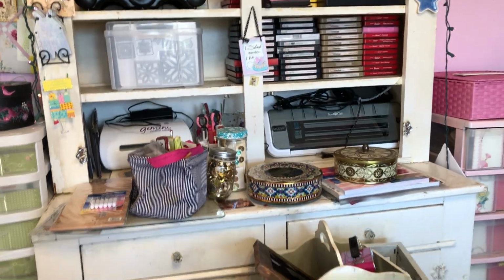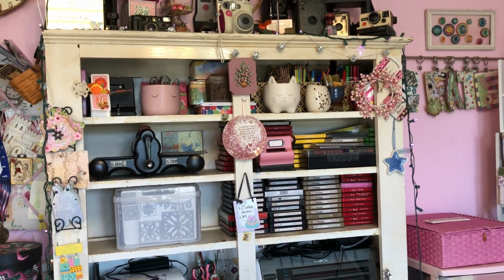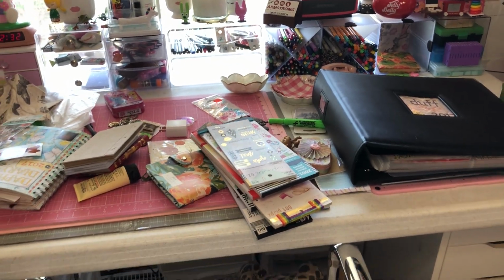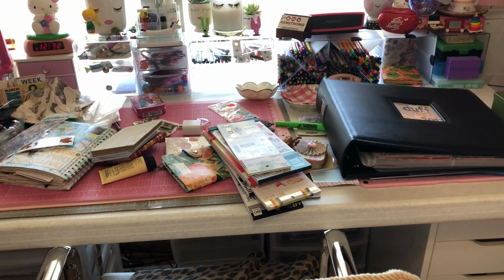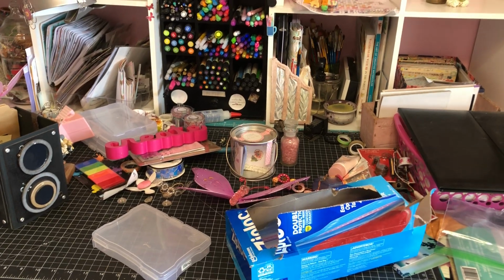So I think what's going to happen is I'm going to get rid of this hutch. It's going to go back in my laundry room because I want a table here so that I have almost a U area going on, because that's what I find I like the best. When my craft area was down in the basement, I had almost like a square, and I loved it because I could just turn around to different things and just do them. Here I'm kind of stuck, and it's just not functional for the way I want to do things.